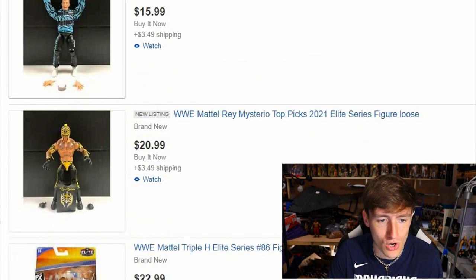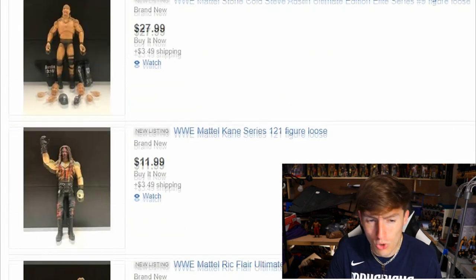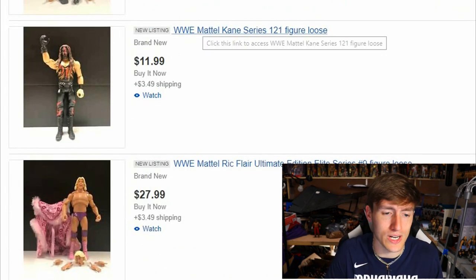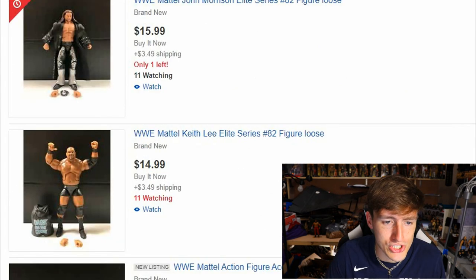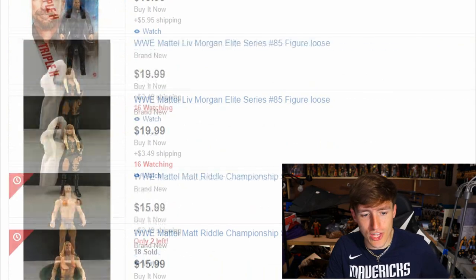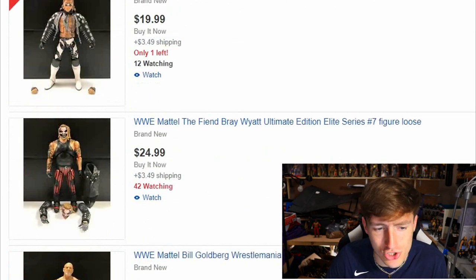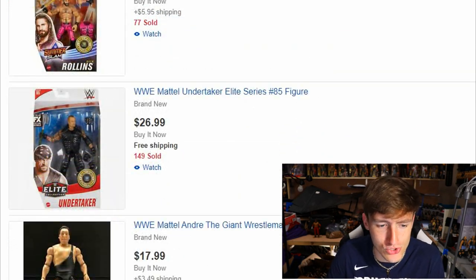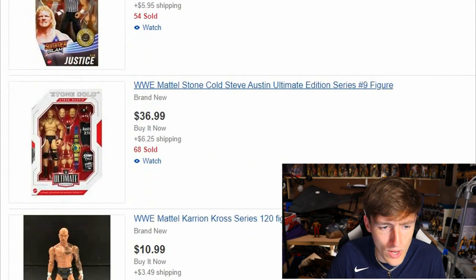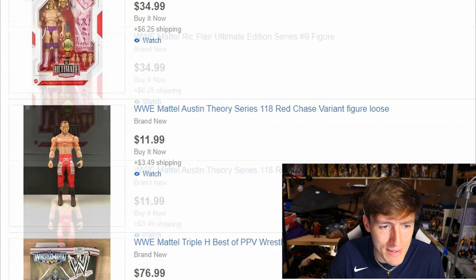You got new Karrion Kross on here. You got Rob Gronkowski. Ultimate Edition Stone Cold. You got the new Kane basic that has a terrible head sculpt on it. I don't know why people like it. But yeah, this is like Keith Lee, $14.99 with $3 shipping. Really good deal there. He has a really good online store right here. And if you guys missed out on waves or something like that, this is a really good way to get in on some of those waves that you might have missed.